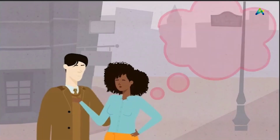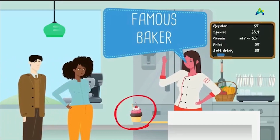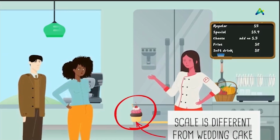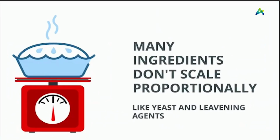This couple is shopping for their wedding cake. So they visit a leading bakery and try out what they have in store. A cupcake. It's delicious, but it's not a given that someone who's good at making cupcakes can also make a wedding cake. For one thing, the scale is much larger, likely made on different gadgets, and some ingredients like yeast don't scale proportionally. So many things can go wrong when making at larger scales.